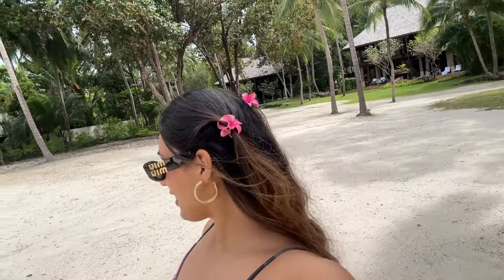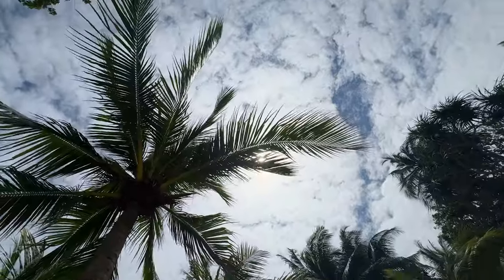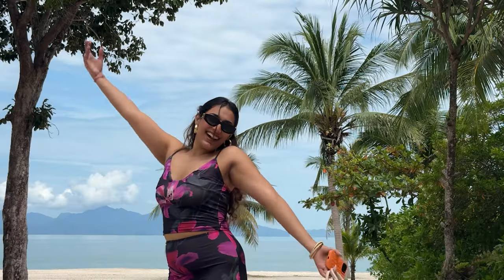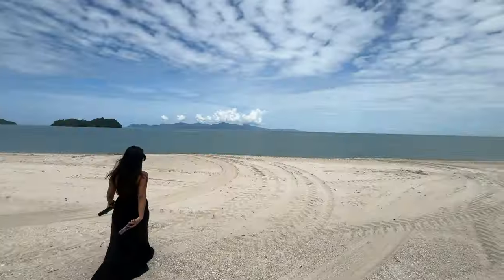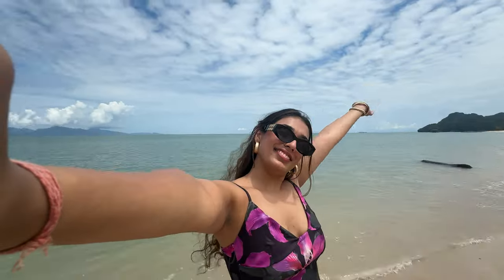Okay, I'm all dressed. मैंने मेरी न्यू मीमी के सनग्लासेस पहने हैं, and I love what I did with my hair here with that flower clip here. It looks so cute. I'm obsessed. And we are shooting some content. So pretty. We are at the beach now. It's our private beach because I cannot see anyone else around.